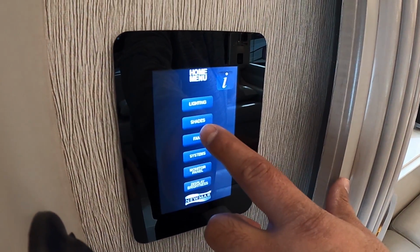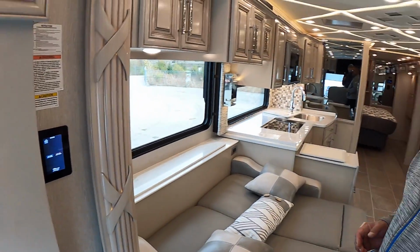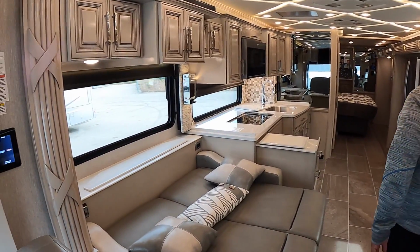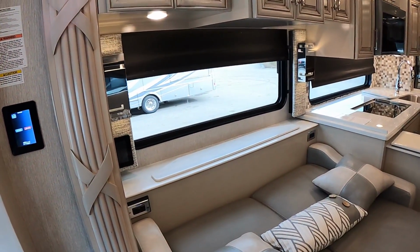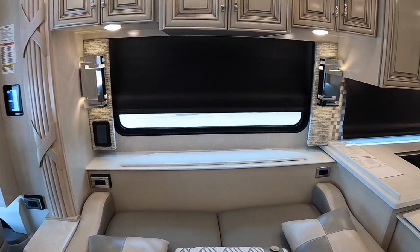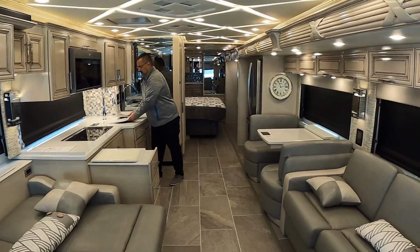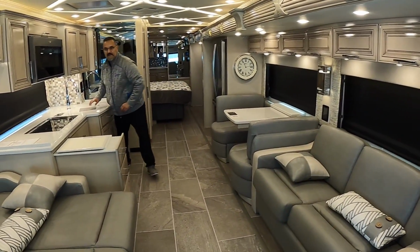And then for shades, let's go ahead and bring some shades down. So one push of a button, bring all your shades down. Nice. So there's a lot of functionality in this coach.